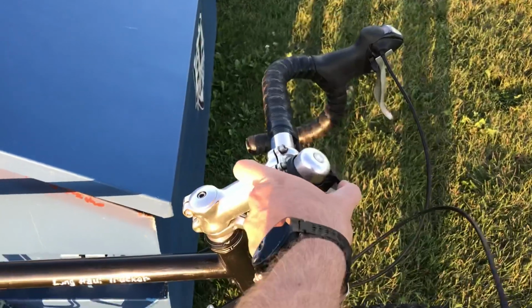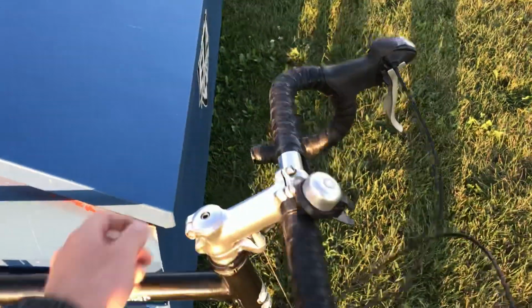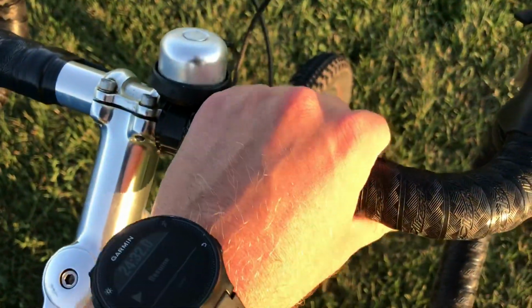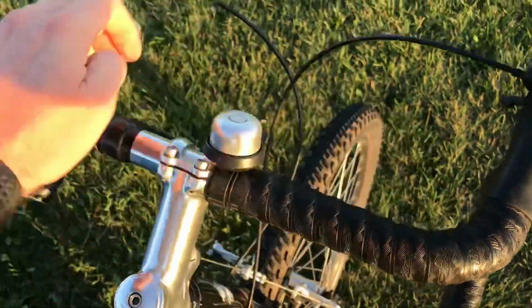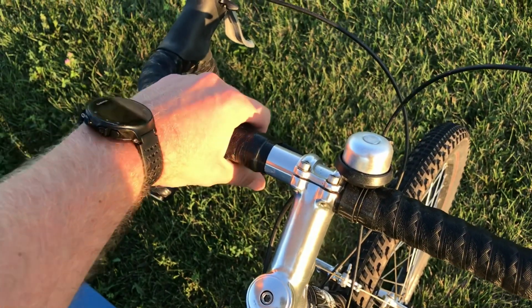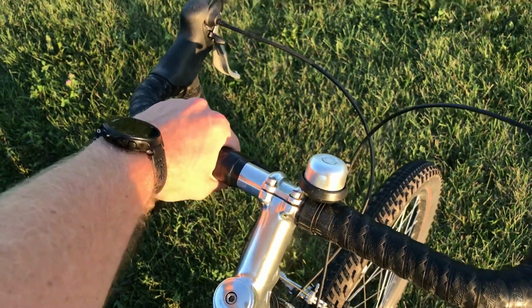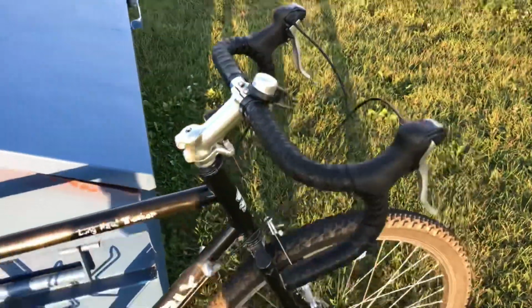It's equipped with a little bell to warn other trail users if I'm passing them. I like the little bit thicker Lizard Skins right here. I had the standard ones, and these I think have a little bit of gel underneath them, which gives you a little more comfort for those longer rides.